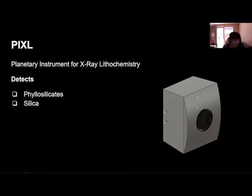By doing this, we're going to shoot an X-ray beam at the sample to excite the atoms within that targeted sample. And then we're going to use X-ray fluorescence to help detect the atoms and determine the elemental composition of the sample. From this, it's going to be possible to determine the presence of our ROIs in the soil, and this could help us determine the possibility of this area once having water.